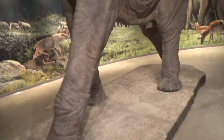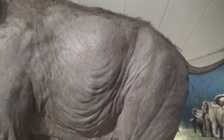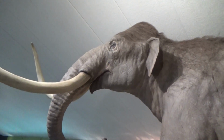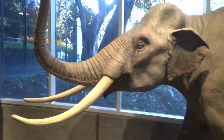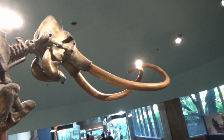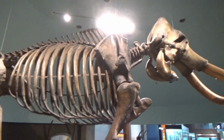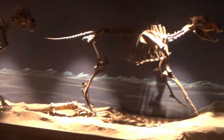Actually, it's a Columbia Mammoth. A mammoth from Colombia. Got a real hairy back, I tell you that. And this looks like an ordinary elephant. They're calling it a pygmy mammoth. And here's the Colombian mammoth as a skeleton. And there are a whole lot more smaller animals.